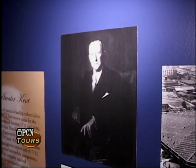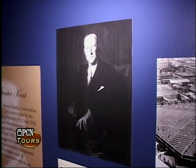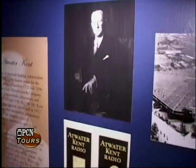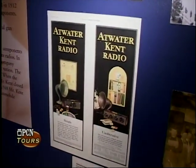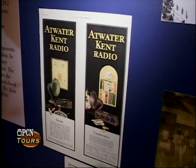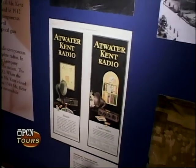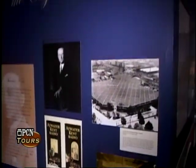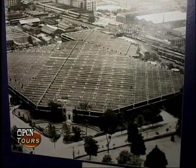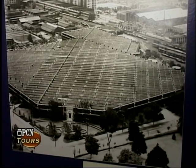Mr. Kent founded his company in 1905 in Philadelphia and began by making automobile parts and components. And during the First World War, he got significant government contracts, and after the war was over, he began to branch out into radio. In the early 1920s, he made radio components, and in 1923, he made his first complete radio. His factory was the largest radio factory in the country, and in the early 1930s, he was the largest radio manufacturer in terms of sales.